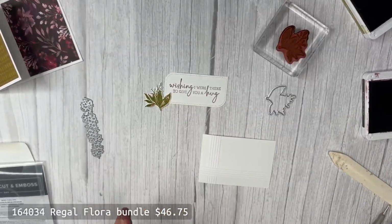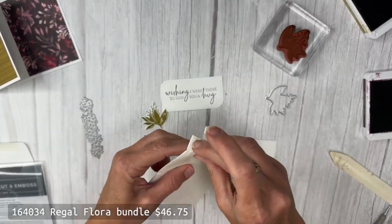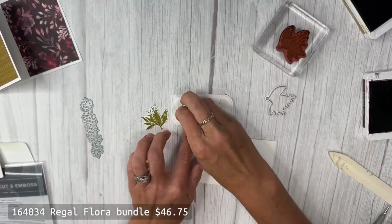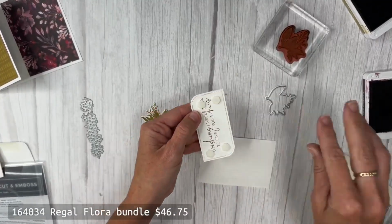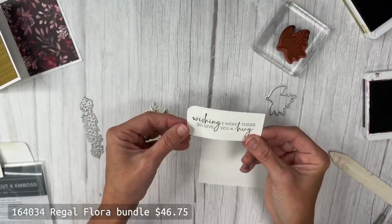So I'm just going to go ahead and layer this on with our dimensionals. Look at this, I'm going to use a brand new... this is my first live in my new studio. So again, we're working through a lot of little things. I know I've got to get my little mini machine in here. Who knows where I put it. Okay, all right. Love that sentiment. Me too, Nadine, I love it.